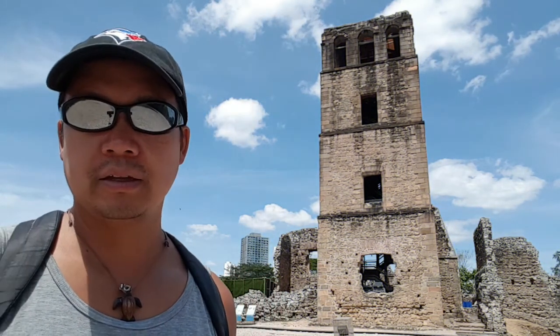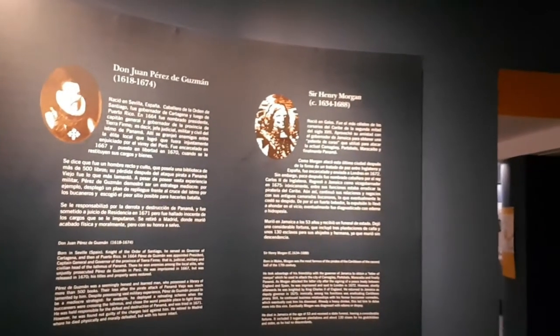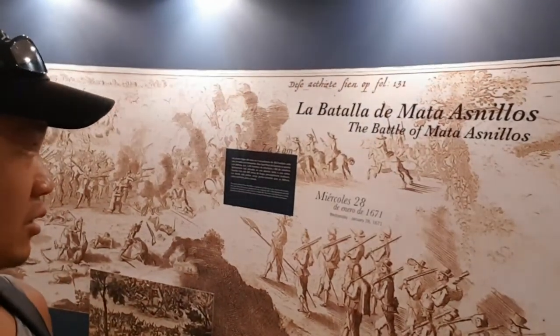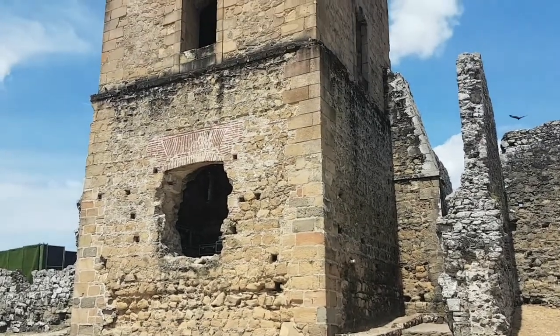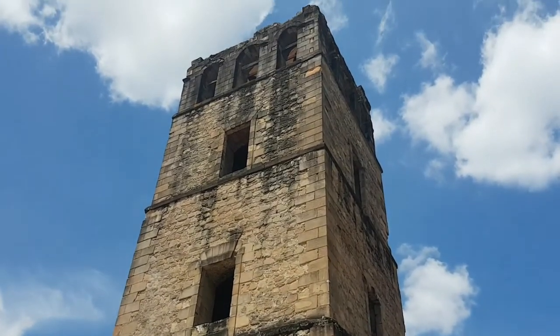So we are here at Panama Viejo, and this tower here is one of the last remaining structures after the invasion of the English pirate Sir Henry Morgan in 1673. The English, they came here, they pillaged, they ransacked, they put everything on fire. Fortunately, this tower is what still stands and now protected as a National Historic Site. So this is the original location of the settlement for Panama City back in 1519.